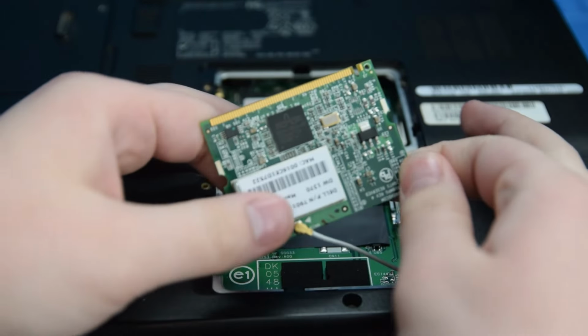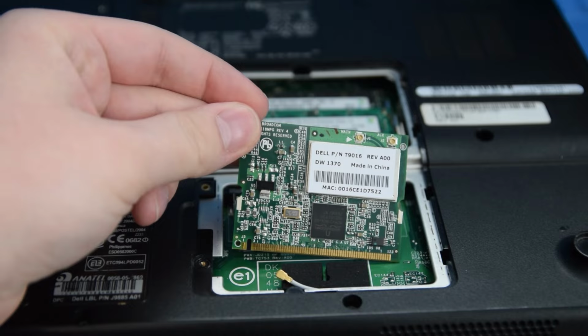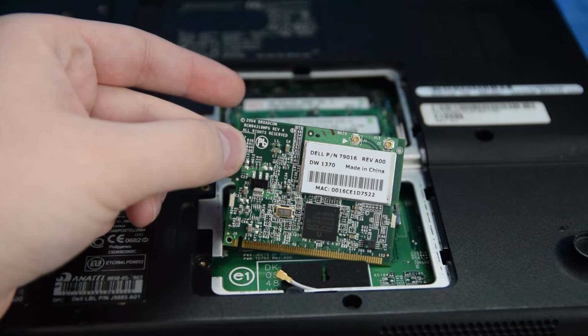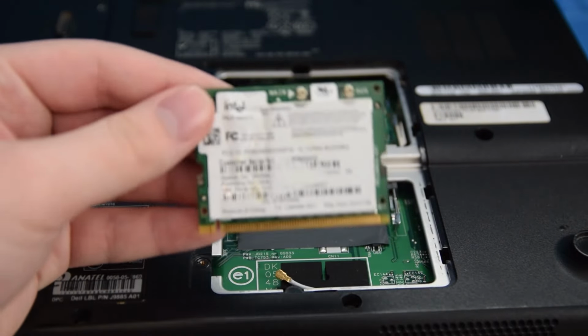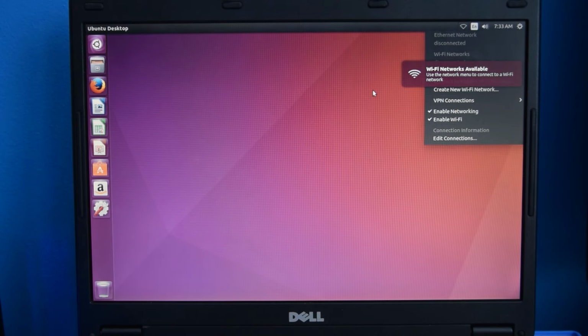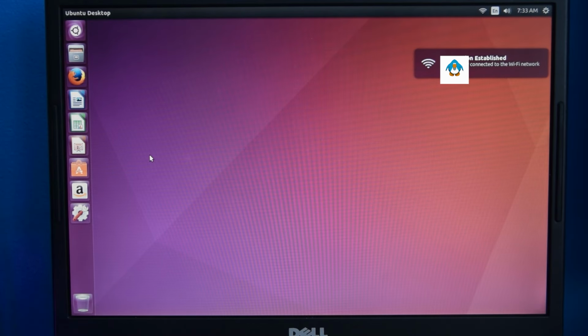Well, I can't do anything about the Ethernet, but what I can do is replace the Wi-Fi card with a different one, an Intel card from about the same time this laptop was new. This card's probably better anyway, so let's go ahead and try it. And sure enough, as soon as I turned the computer on, Wi-Fi worked immediately, so it was just a case of Broadcom being trash.